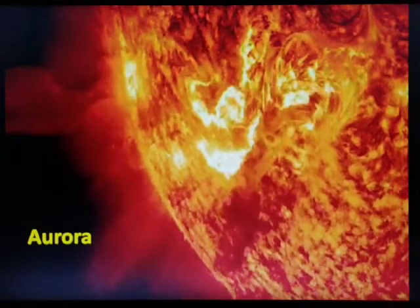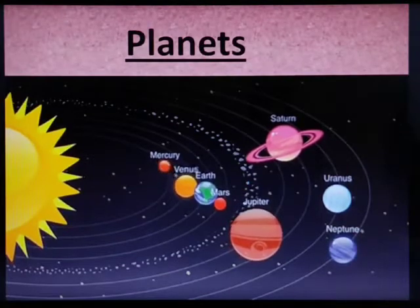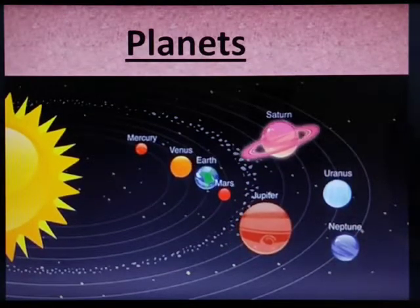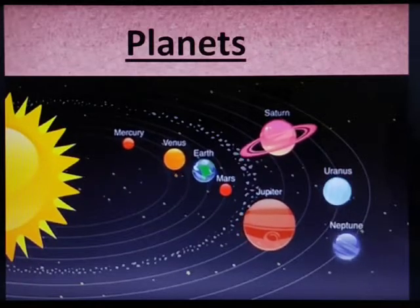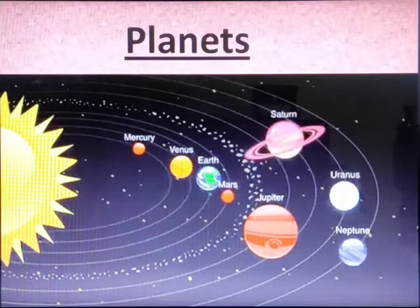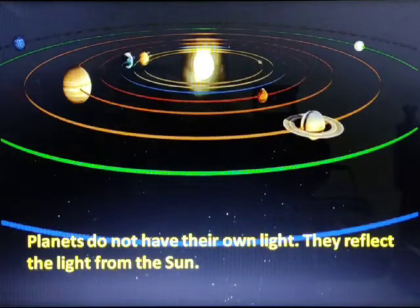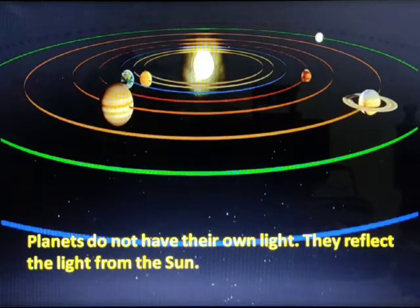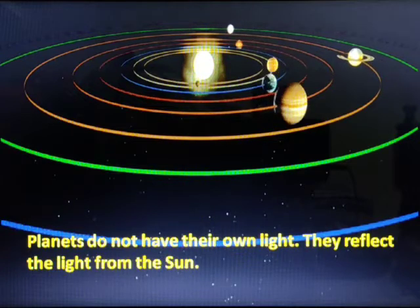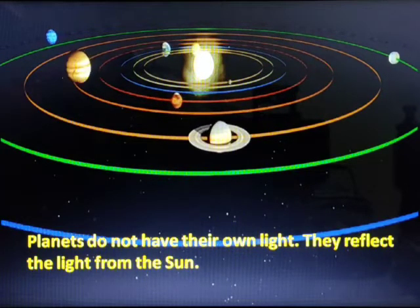So dear children, now we are going to talk about planets. What are planets? Planets are the heavenly bodies that orbit the sun in an elliptical path. Planets do not have their own light, they reflect the light from the sun. Moreover, they are quite different from one another in size, color, and composition.